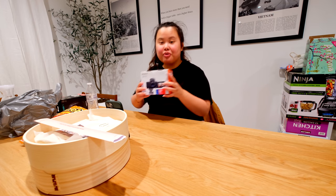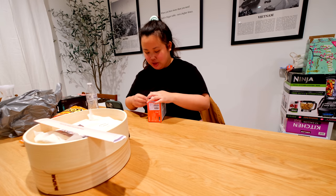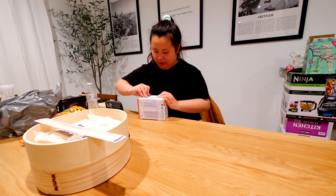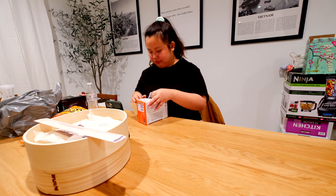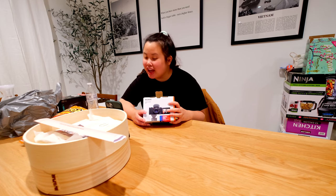So this is the Sony ZV-1, which is like the new camera that Sony made specifically for vloggers, which I think is so smart, and I don't know why other camera companies don't do that. I would like Canon too. You know what I'm saying? Let me read all the specs for all of y'all. It shoots 4K, that's all I need.